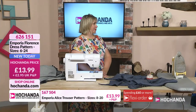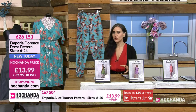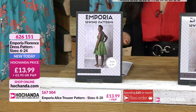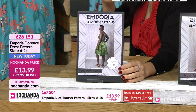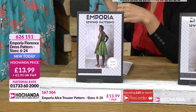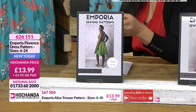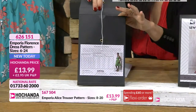Yeah, absolutely. Now, we have got a brand new pattern here for you. It's the Florence dress pattern. Now, I was just saying just before the show, how I adore the whole packaging inspiration. Thank you. When you're making patterns and you're cutting your size, you end up with little bits and pieces. And if we want to reuse them, you don't want to lose them. So look at that. Then we're going to put them in here into the pocket.